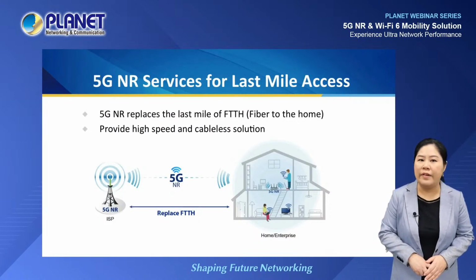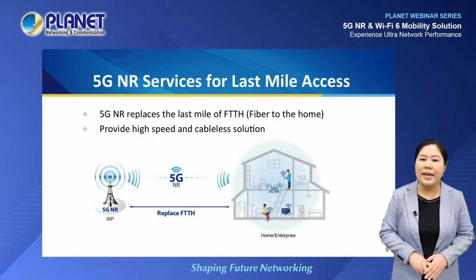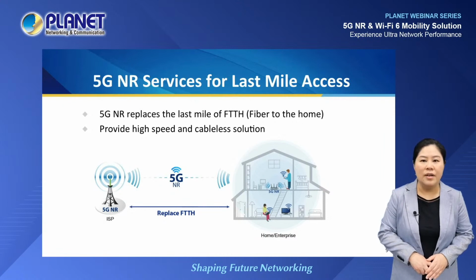Another highlight of the 5G NR service is to replace the last mile of fiber to the home. Fiber to the home, or simply FTTH, is a technology that uses optical fiber directly from the central point to the residential premises, as is shown in the image. It provides uninterrupted high-speed internet service. With a 5G NR network, it can provide a cableless solution to save the cost of fiber deployment and also enjoy higher speed service like fiber transmission.